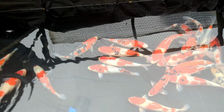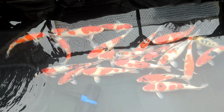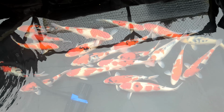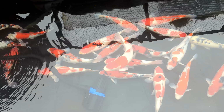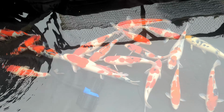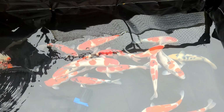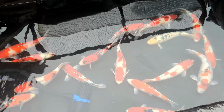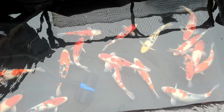That has to be one of the nicest ponds of Gosanke available in the country. Momotaro, Kohaku, Sakai Sanke, Oda Kanshoe, Sakai Beko. Absolutely stunning. You cannot beat high quality Japanese koi. Don't care who's doing it, what koi farm, these are the best.